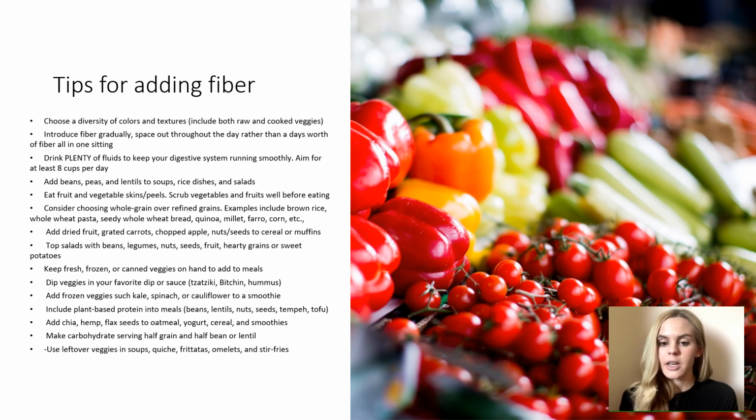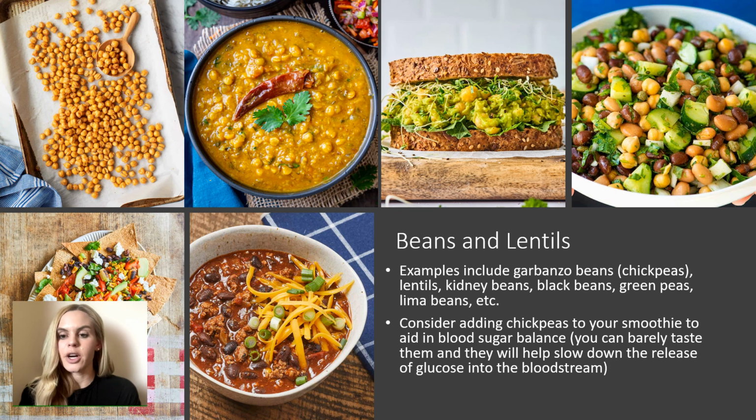Some commonly recommended tips for adding in more fiber include keeping a yummy dip on hand to complement raw veggies, throwing a frozen veggie medley into instant soup, stir fries, or pasta, incorporating more plant-based proteins into meals such as lentils, tofu, or beans, and topping yogurt or oatmeal with nuts, seeds, and fruit. Beans and lentils are a great way to incorporate a plant-based source of protein and fiber into a meal. For reference, 1 cup of cooked lentils contains around 18 grams of protein and 16 grams of fiber. Beans and lentils can be used in many different ways.